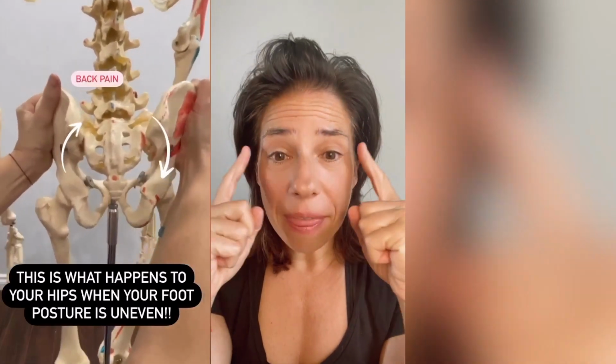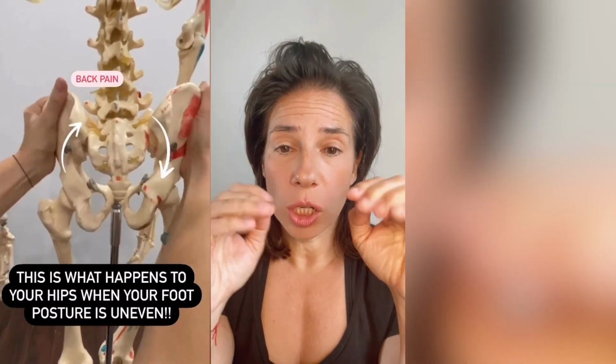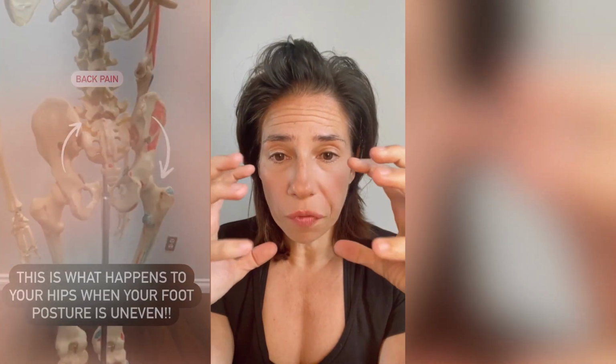Now remember that the brain uses the information not only from your feet, but also from the pelvis. The moment that the sacral angle changes, you're actually going to have an immediate impact on your spinal cord. It's going to start with the lumbar spine, and then it's going to move all the way up to your head. In other words, the ability of fighting gravity will be compromised.